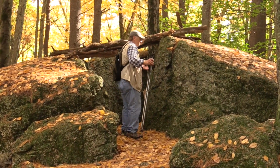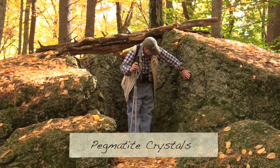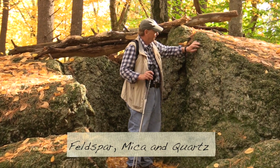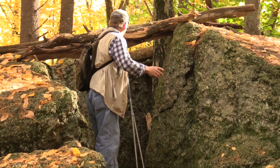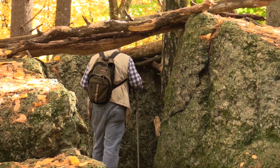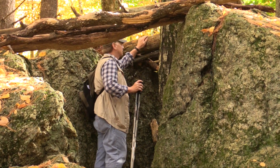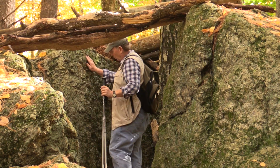This is pegmatite, because again we see the pegmatite crystals all through this rock: feldspar, we see mica, I see mica here, quartz. It's really large, and it's just a great place for kids to play around in. I see here what looks like a fort someone's making. What a wonderful place for your imagination to just run wild.